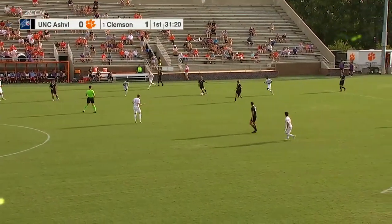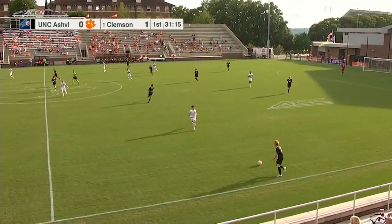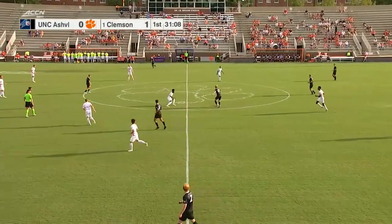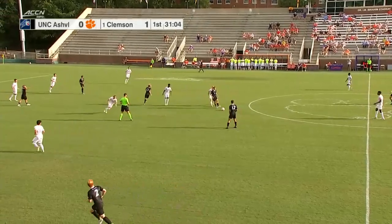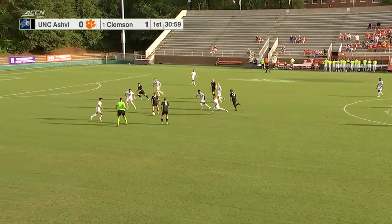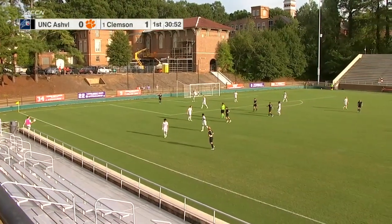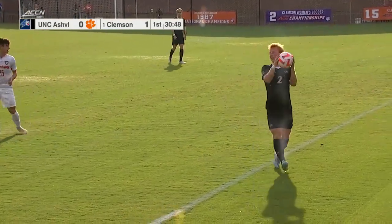That's six shots for Clemson already. Incredibly aggressive. Putting pressure on that defense of UNC Asheville. Now let's see if the Bulldogs can get forward. Well, we talked about how important it was for Clemson to be here and not look forward to Boston College. They certainly appear to be in the moment. A bit dangerous there, but thwarted.